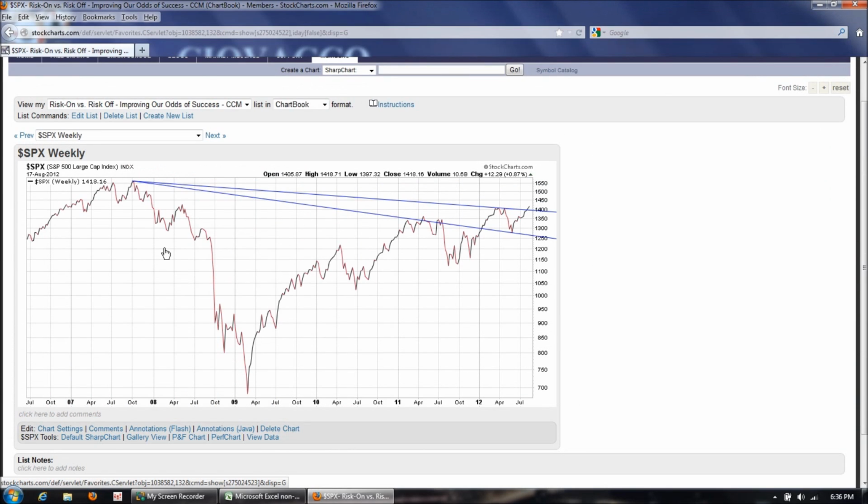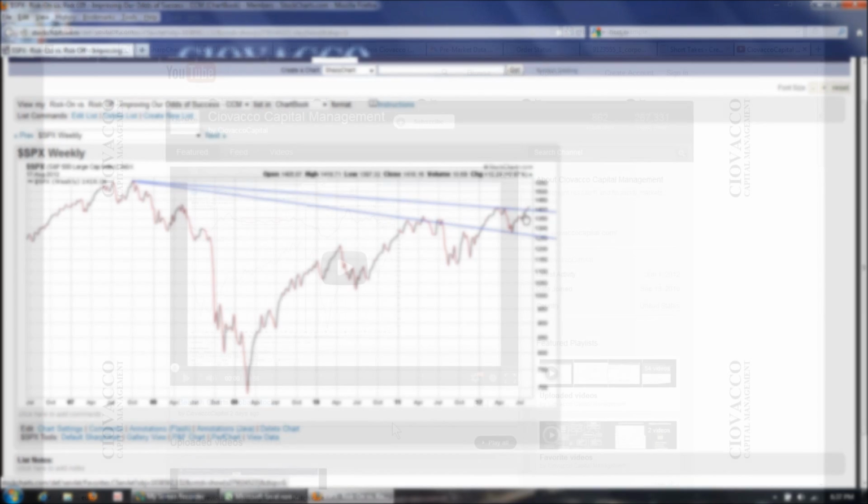This is a weekly chart of the S&P 500 index. We're looking at trend lines from October of 2007. Here in early 2011, resistance, bullish breakout here, late 2011, early 2012. This bullish breakout is confirmed here. What once was resistance acted as support. This line here was an area of resistance. Another bullish break recently in 2012.